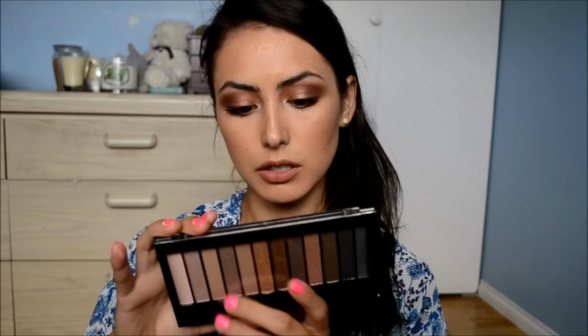Okay, so the next three things I purchased are the last three things, so I hopefully didn't buy too much stuff. The first one I purchased is this Redemption Palette Iconic 1. This is apparently the dupe for the Urban Decay Naked palette. It doesn't have a mirror, which is kind of whatever. It came with a sponge applicator, and these are the shades.